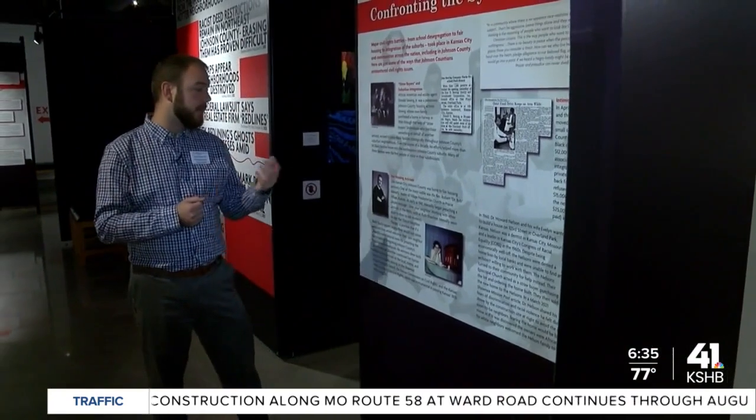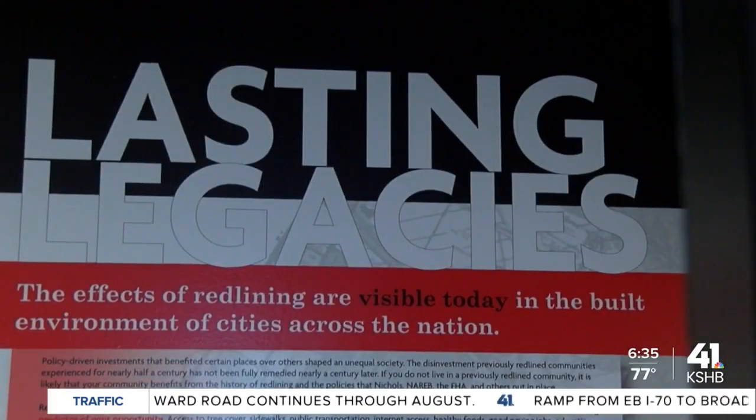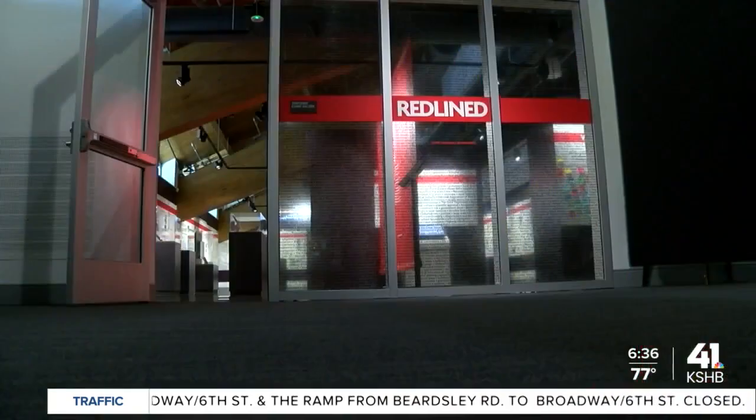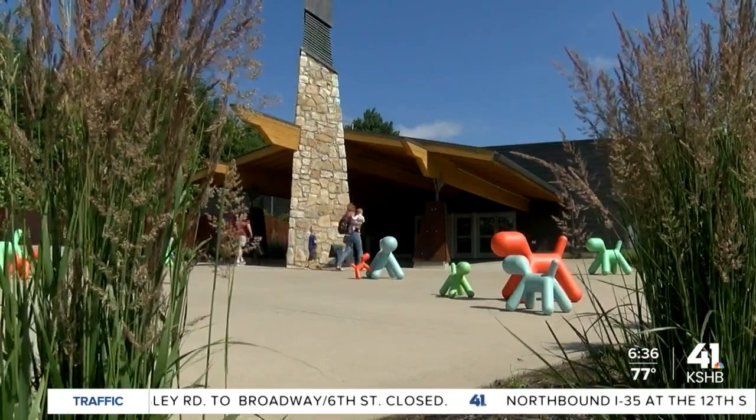So the faith communities were very involved. But Gustafson believes change begins with awareness. Thinking about what the community wants its future to look like in equity and things like that. You can't ignore a situation and think it's going to disappear. These doors are open to all Americas.